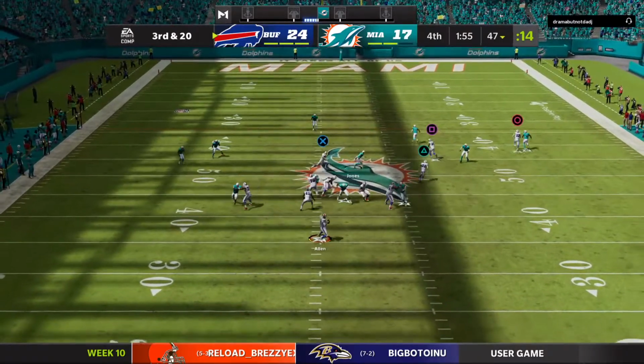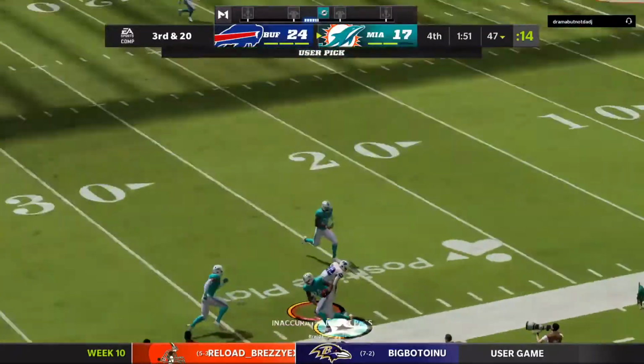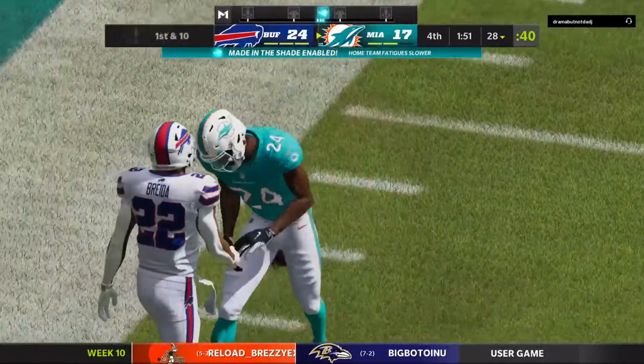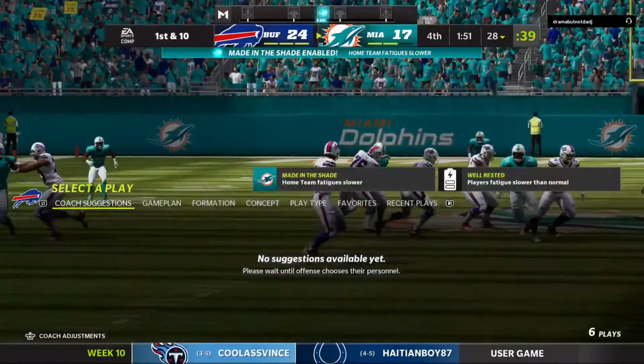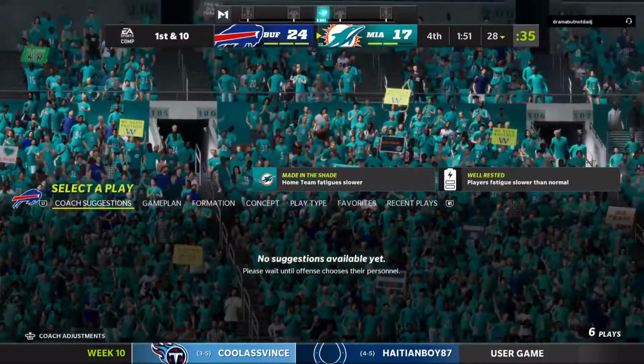Back to throw. Allen. Now look at this. They get the turnover they needed. It's intercepted. Picked off, Byron Jones. And the Dolphins are right back in this football game.